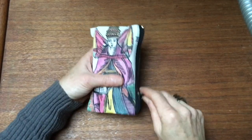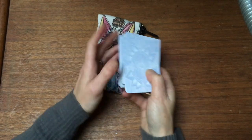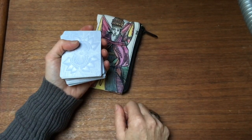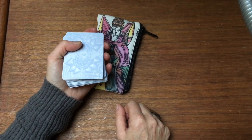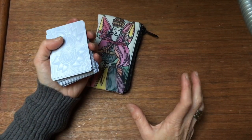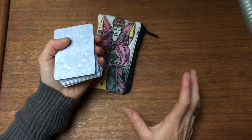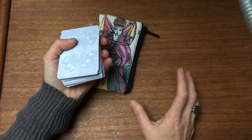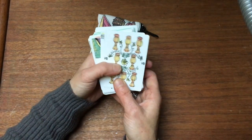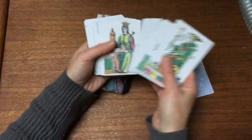This is actually the only Marseille deck that I have in a pocket size. I have some minis, but although I've tried traveling with them, I don't really like traveling with them. And I am desperately waiting for the Maria Celia Tarot in a Tin to come out, the Marseille deck that started as an indie deck. It's supposed to come out from US Games. It hasn't yet. Anyway, I love this deck, as do many of us.